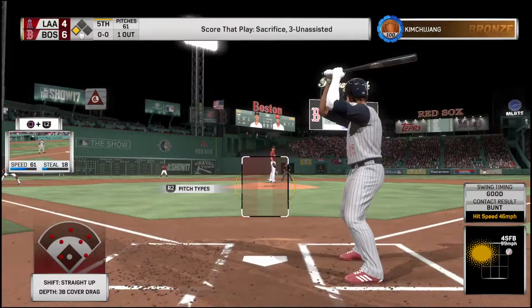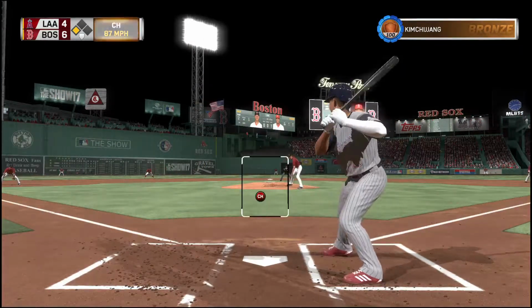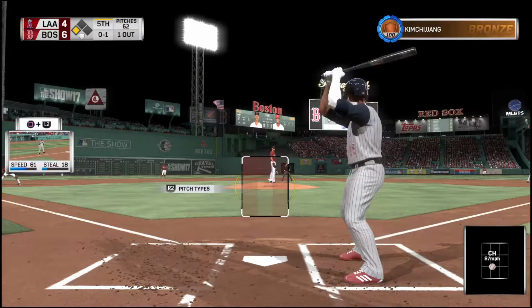Here's Ben Revere. He doubled earlier in the game, 1 for 2 to this point. Starts him out with a changeup for a strike.